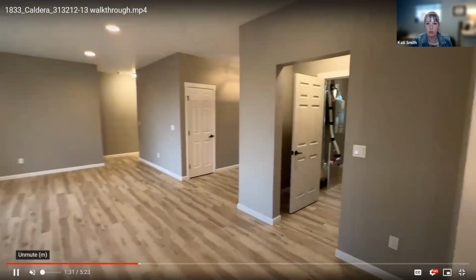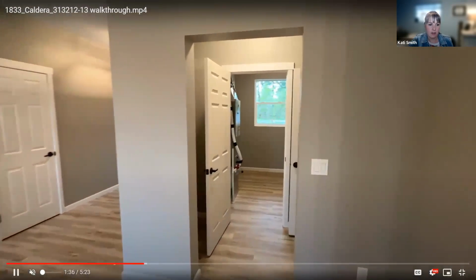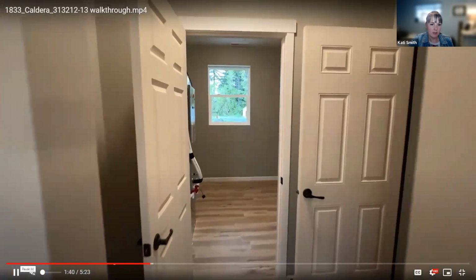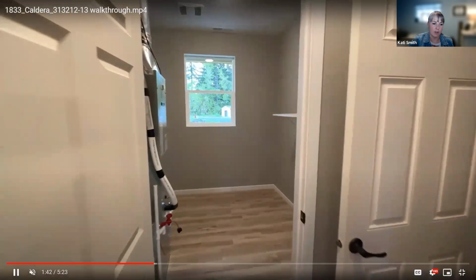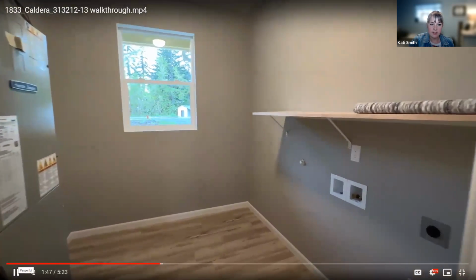Now we're going to turn the corner here to their utility and garage access. So typically, if you'll remember, the furnace is not located in the utility room on this plan, but they moved it here again to kind of gain that space back for their bigger bathroom at their primary suite. And then this is standard.